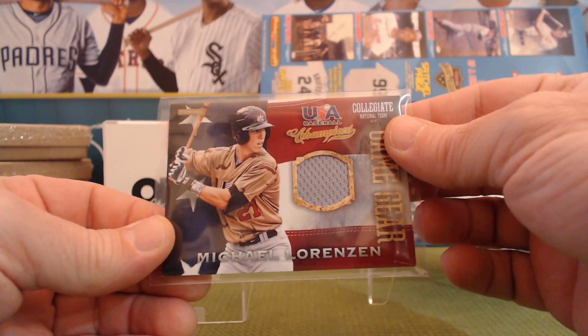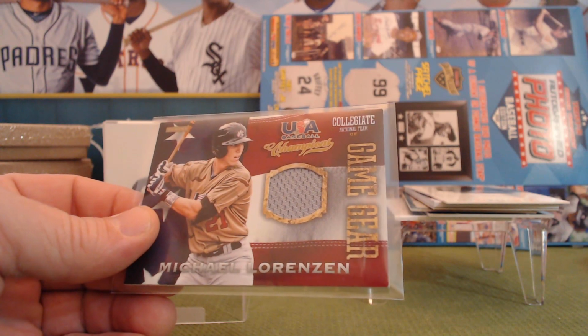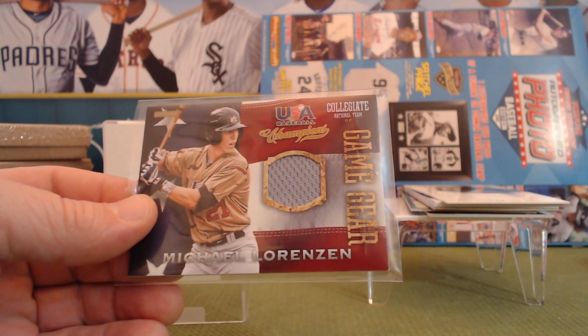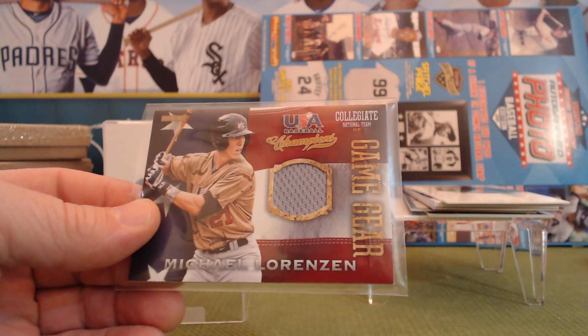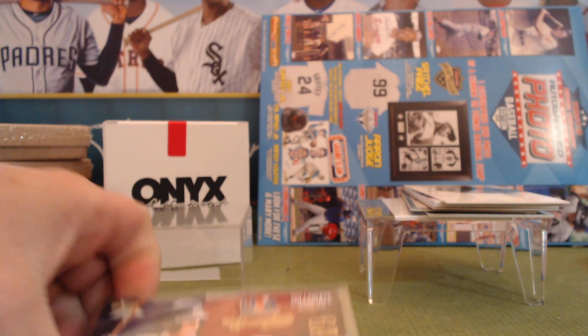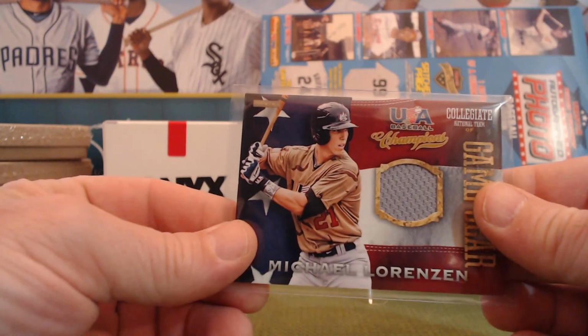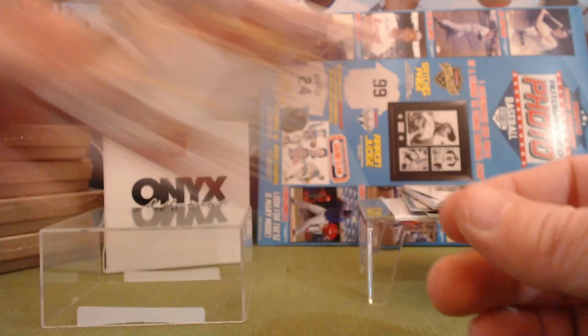Any luck? Earl Michael here. Michael Lorenzen. This was what year? 13, which would make it... That's Reds. So that's another one going out to the Reds and Dennis. Michael Lorenzen.